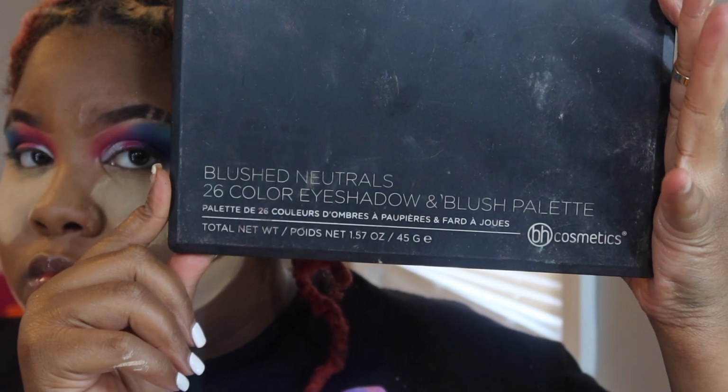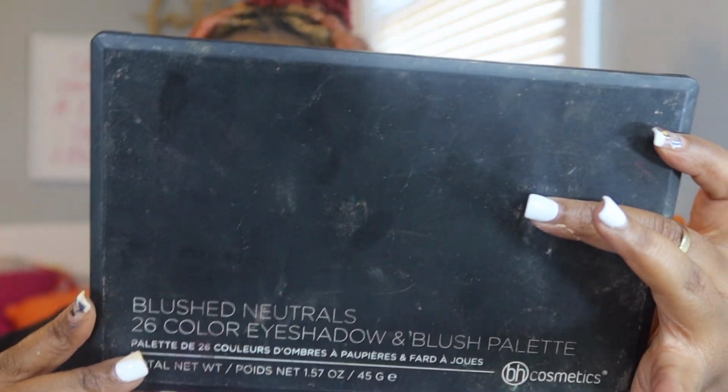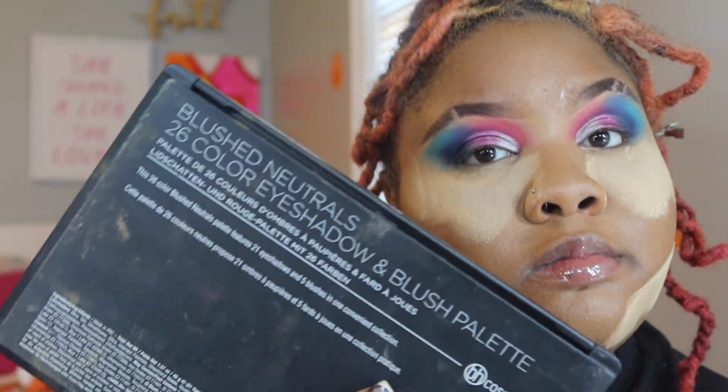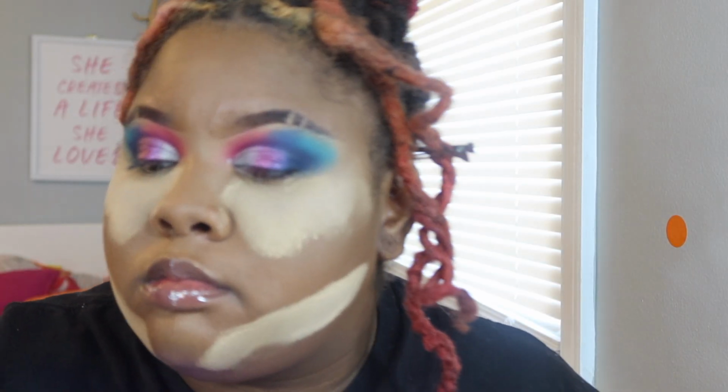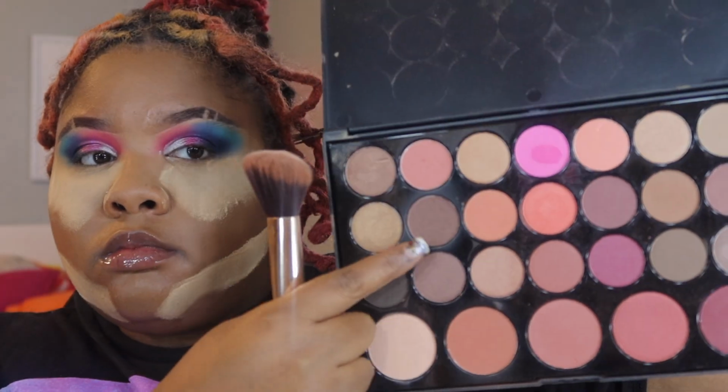Next, you see me about to contour. When I contour, I need a red brown. I can't use a regular brown because it makes me look gray. So I need that red pink undertone while I contour, and that's why you see me use the colors that I use. And then I'll just be applying that to all of the places where I'm not baking.